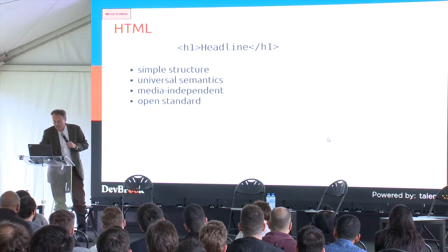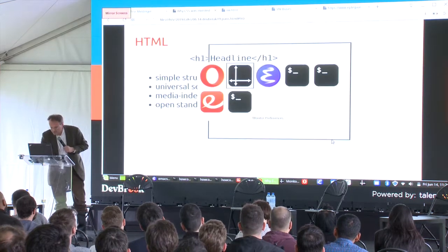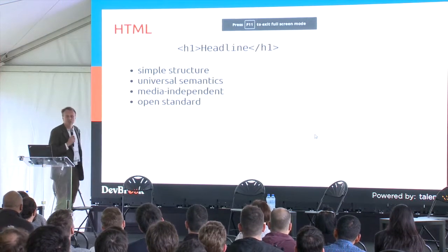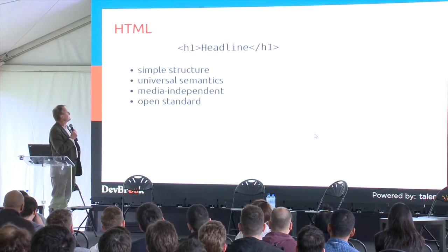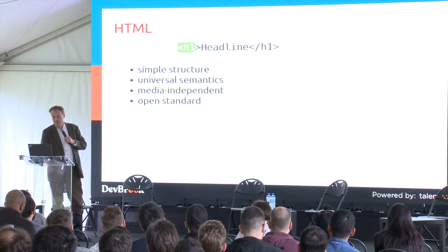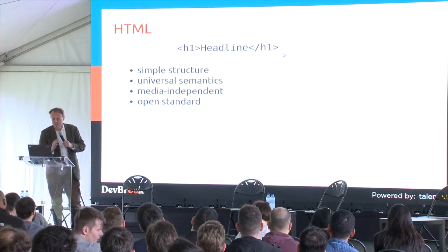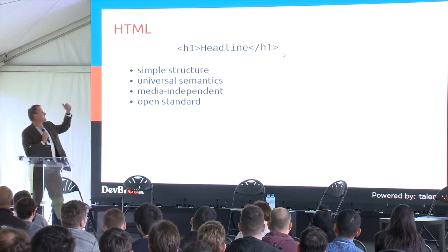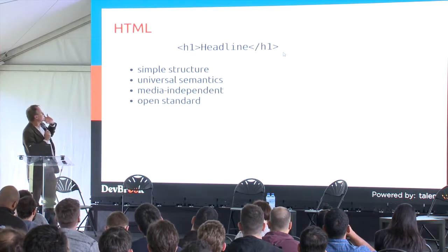Okay, so HTML, as we know, is a very simple language. You can explain it to someone in about 60 seconds: it has a start tag with these funny brackets around it, and an end tag which looks like a start tag, except it has a slash. So it's a very simple structure. It has a little bit of semantics. We know that this is a headline because it has the H in it. You had to know that, kind of, but it's easy. Once you've learned it, you don't forget it. So it has some semantics.